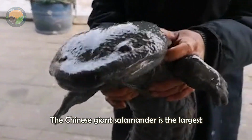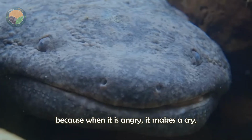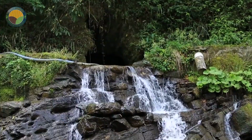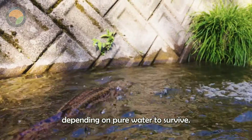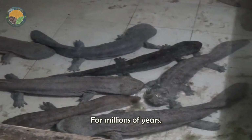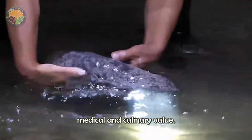The Chinese giant salamander is the largest remaining amphibian in the world. It is also known as the baby fish because when it is angry, it makes a cry similar to the sound of a baby crying. They live in cool freshwater streams and underground caves, depending on pure water to survive. For millions of years, this ancient creature has remained almost unchanged, carrying great cultural, medical, and culinary value.